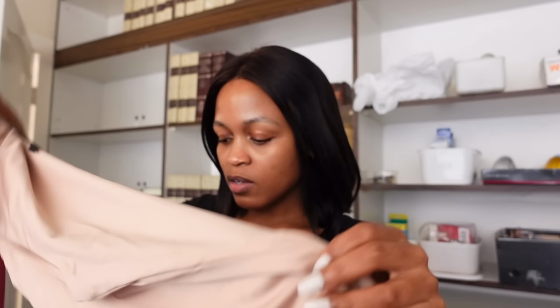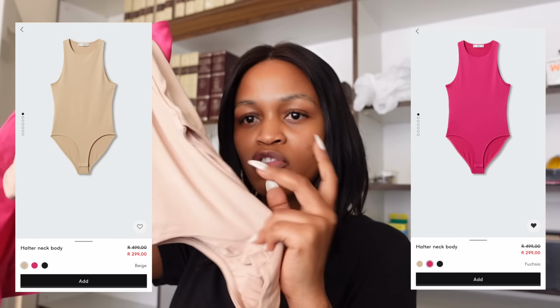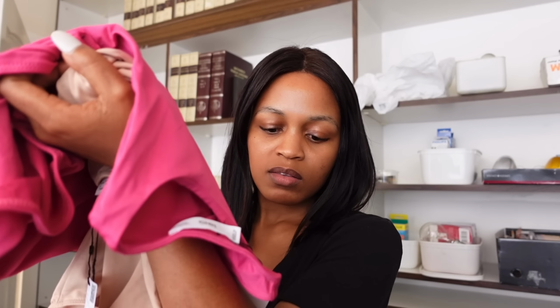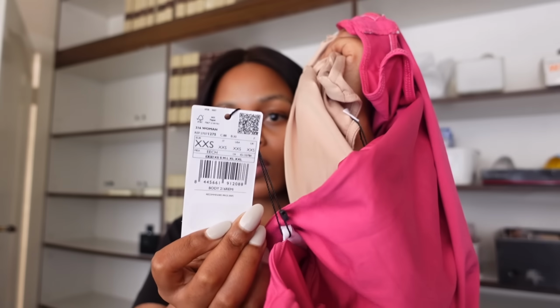The only thing that I didn't notice when I placed the order is that they have this full panty, I don't know what they call it. So it covers your whole bum, which is really annoying. But the beige nude one, and then I got this pink one, and they also had a black one. I decided to get these two colors, and I got them in size double extra small.